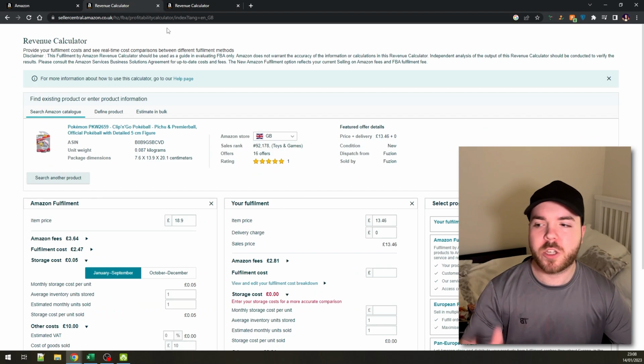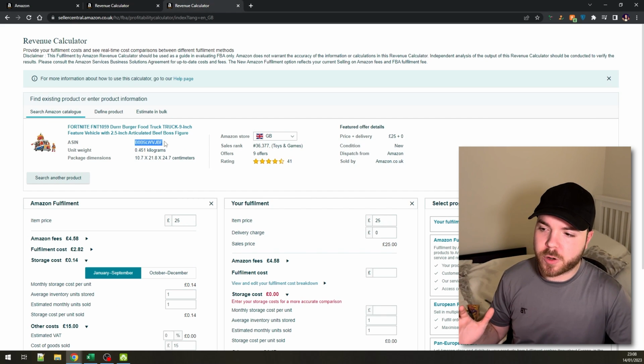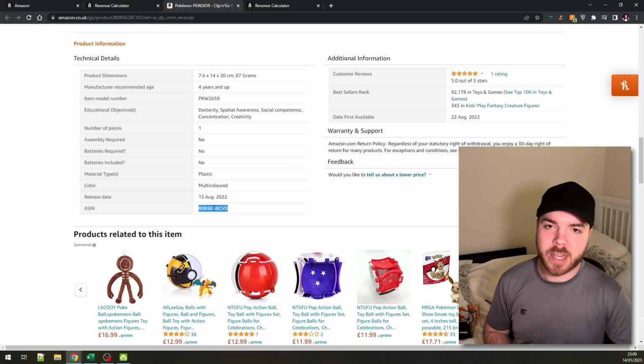But let's get into step three, which is listing and labeling the products. So once you've got the products, as you can see over here, we've got the ASINs of both the products available here. If you don't know the ASINs, just look them up on Amazon, search for the product, scroll down to the bottom, and then you can see the ASIN down here at the bottom.